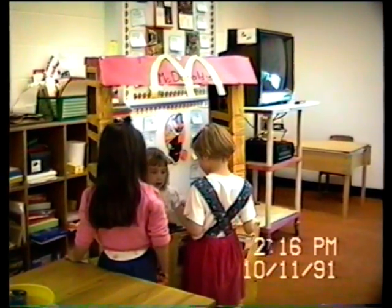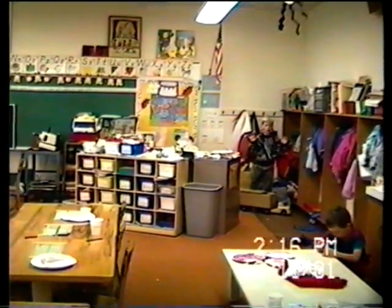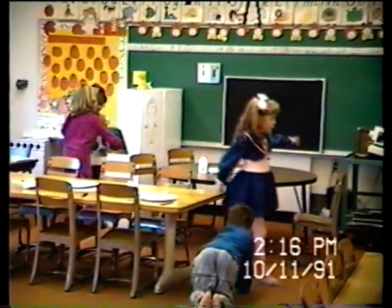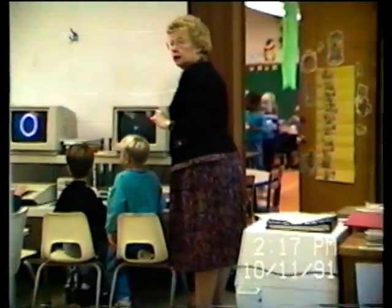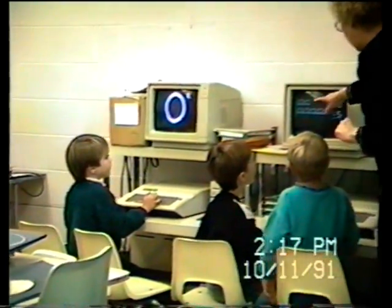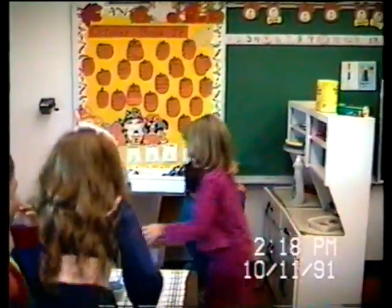Here's the McDonald's Center. The block center over there. They put their names in the pockets by each center. And the kitchen center. The computer center is in the little room between the two big rooms. We've got a nice housekeeping center here.